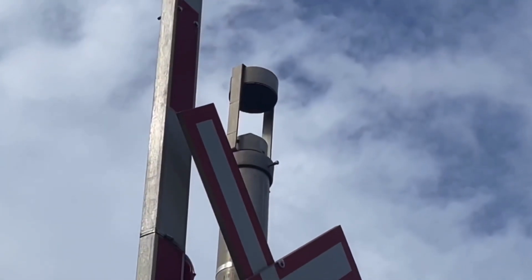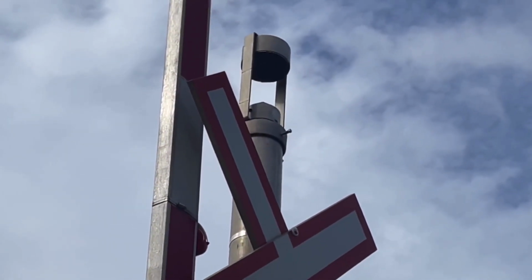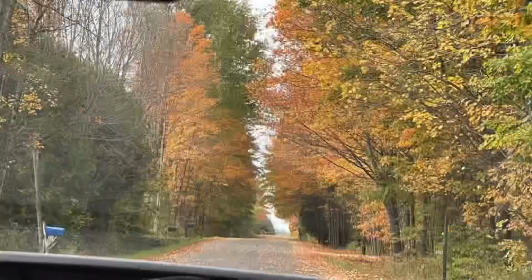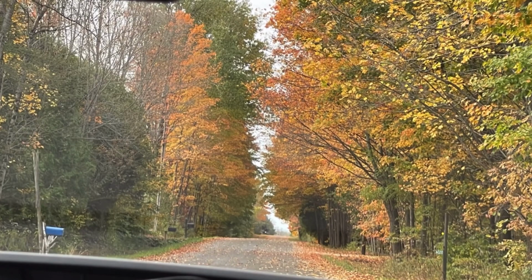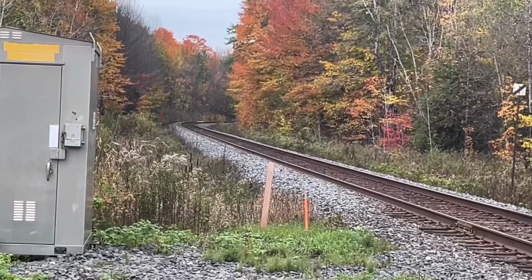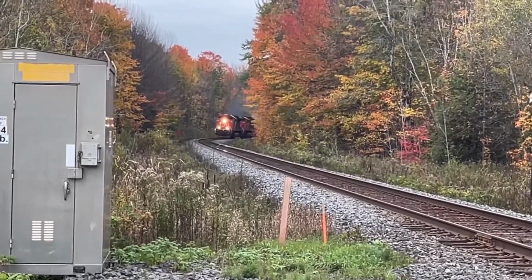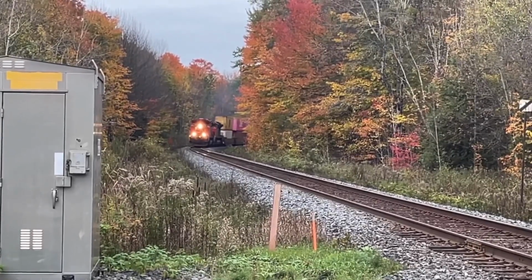And not to mention that this crossing has the rare Safe Train Type 1 E-Bell, which is the only crossing on the Ballot that has one of them. And even the drive to the crossing is really epic, you can see here. I only saw one train here, which was 105 with 2 EMD power. Take a look at it coming around the corner.